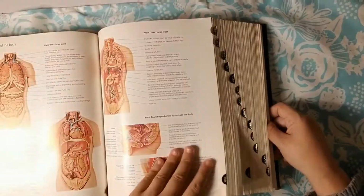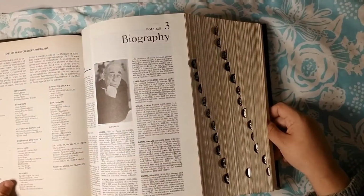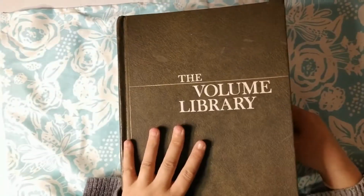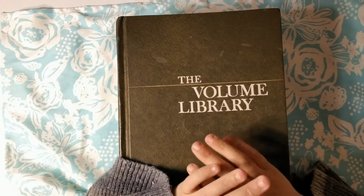So I just thought I would come on and share my finds with you. So that was it for my books from Goodwill and Thrift Store.